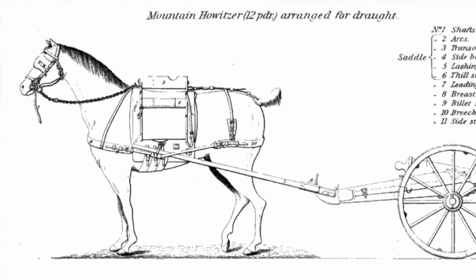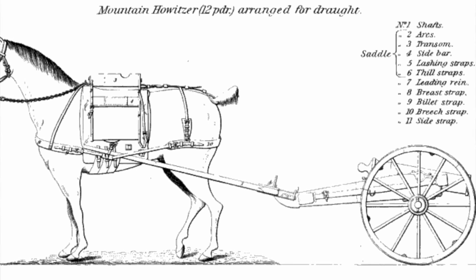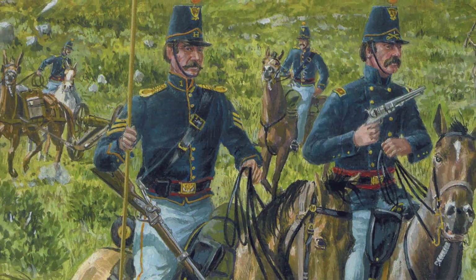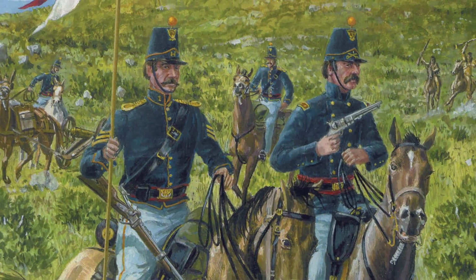Another strategic mistake was taking 2 mountain howitzer cannons along. If you're going up to talk with people, it's not a good idea to have cannons. The Indian folks interpreted those cannons as a sign of wanting to fight and not wanting to talk. We know that multiple soldiers, including a few officers, were killed in that campaign, and it's possible that this revolver belonged to one of those individuals.